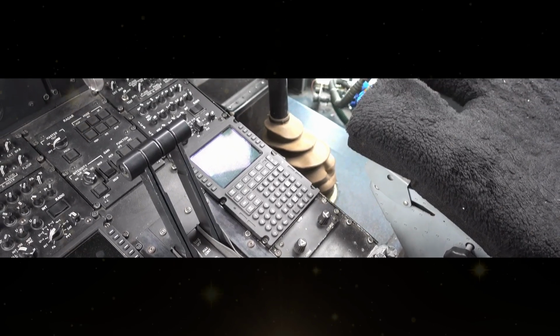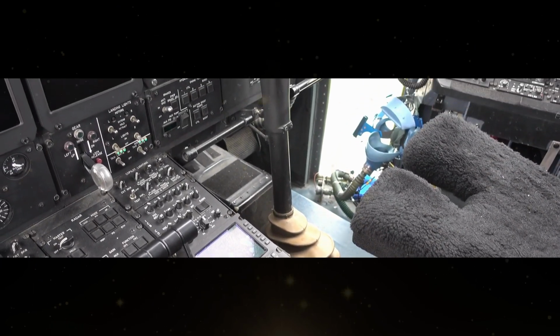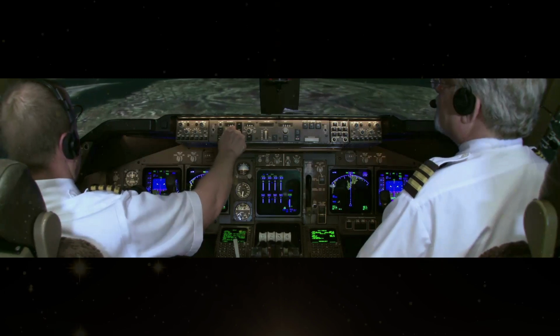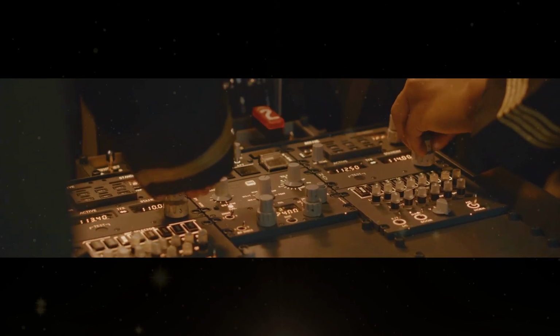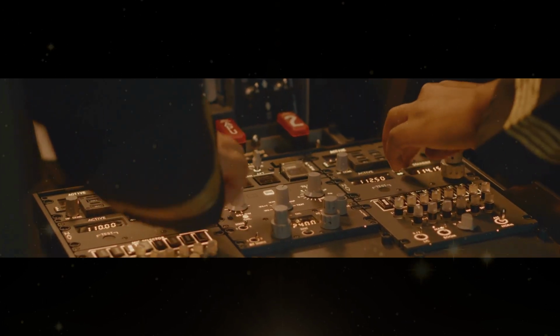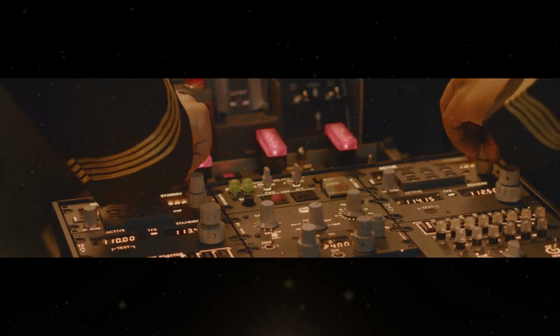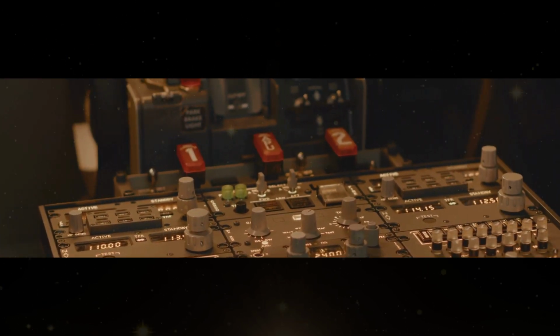Despite the increasing sophistication of cockpit automation, the human pilot remains an indispensable element of the equation. Human judgment, decision-making, and airmanship are crucial in handling unexpected situations, dealing with emergencies, and ensuring the safe operation of aircraft. As technology continues to evolve, the role of the pilot will likely transition from a primarily hands-on operator to a systems manager and decision-maker.